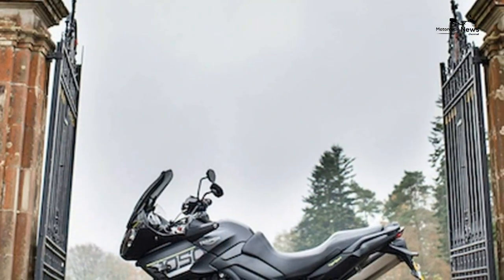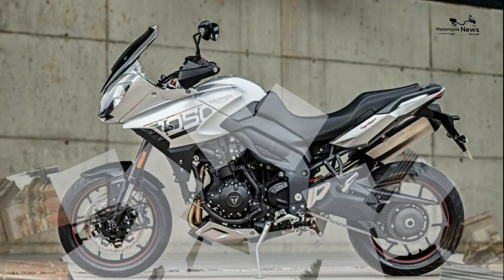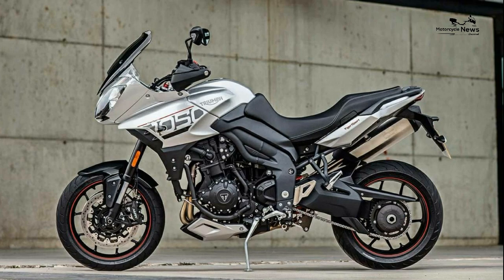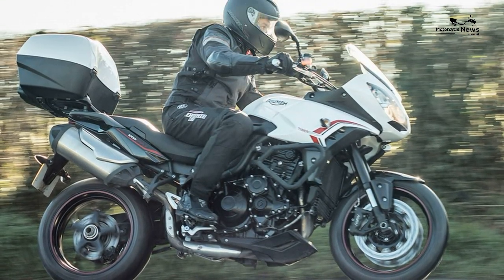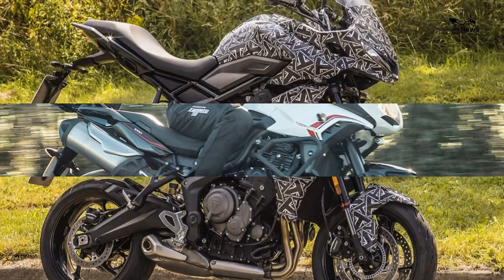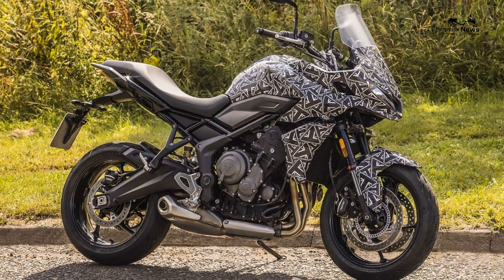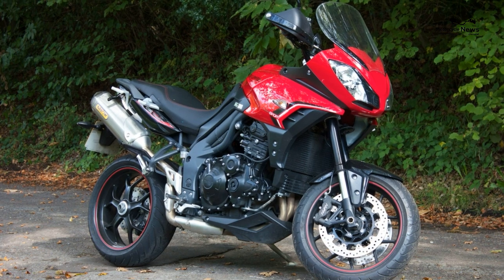Specs. Engine size 1050 cubic centimeters. Engine type 12V, inline 3-cylinder. Frame type Cast aluminium beam frame and single-sided swing arm. Fuel capacity 20 liters. Seat height 830 millimeters. Bike weight 235 kilograms. Front suspension fully adjustable 43 millimeter Sachs forks. Rear suspension preload/rebound adjustable single rear Sachs shock.